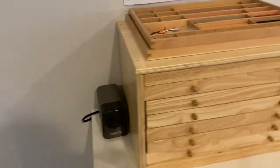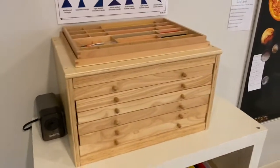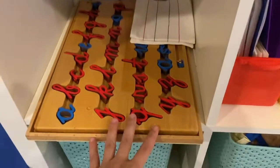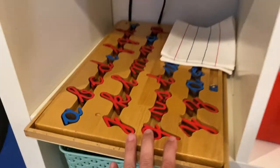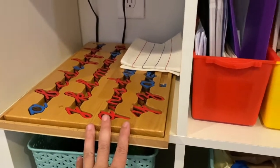We have a pencil sharpener here because there's lots of colored pencil and pencil use. And then down here we have the movable alphabet and a mat. Nora's using these materials still, so they're out for her.